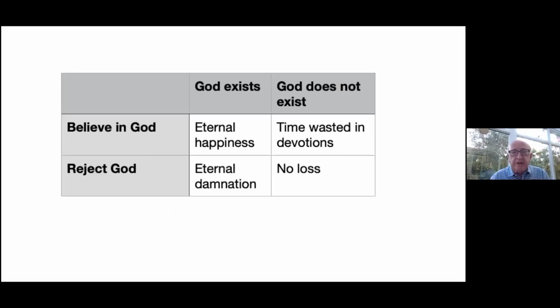So let's take Pascal's story, his problem. Either God exists or God does not exist. These are absolutes. And also absolute is either you believe in God or you don't believe in God, you reject God. Now, if you believe in God and God exists, you're looking forward to eternal happiness. If it doesn't exist, you've wasted time in devotions and you could have had a lie-in on a Sunday morning. If you reject God and it turns out that God does exist, you're heading for eternal damnation. And if it doesn't exist, well, you've lost nothing.